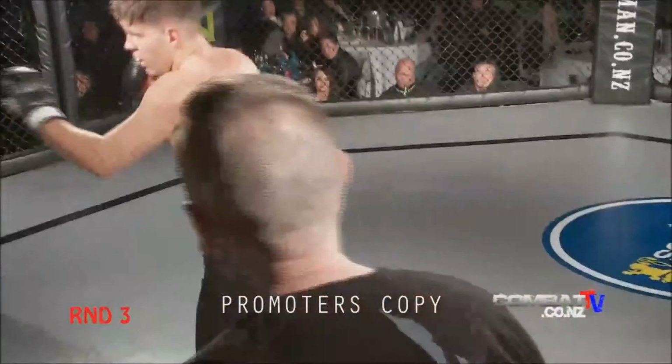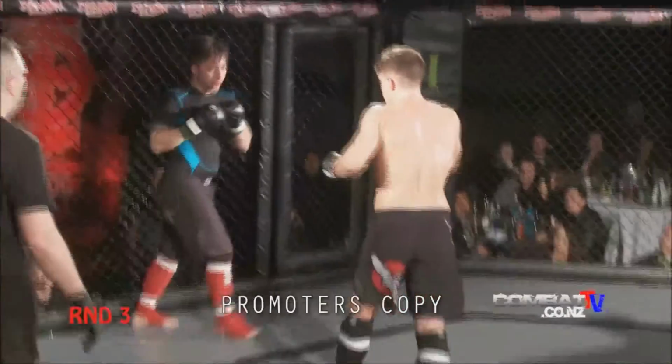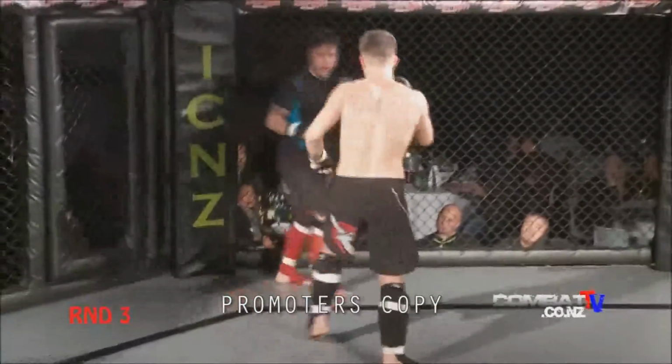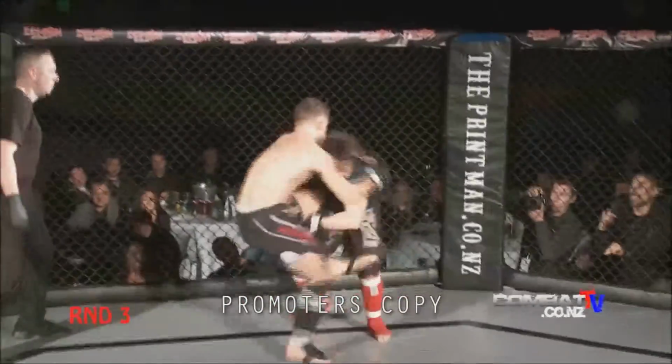I think they've realized that leg kick is where Jarrett's got a bit of a weakness. He seems to be walking a little bit gingerly on those legs, so it's obviously taking its toll finally. It's taken 2-3 rounds, but I think the power is coming out of the hooks now because of that. Yeah, and that will happen over time. Those are vicious leg kicks from Quesada.